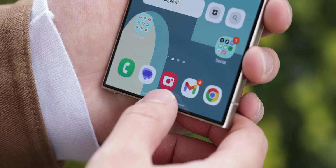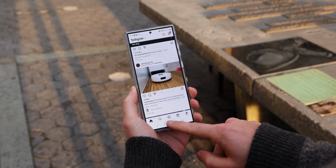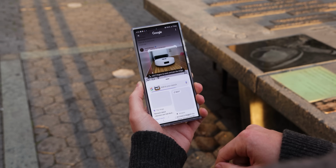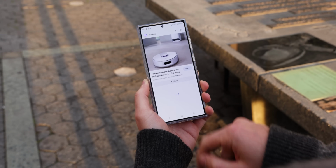So you can do the same thing on the Reno12 Pro if you download the app. But the fact that you can access this feature a lot more easily without needing to jump into an app is a huge plus. And it's the only non-Pixel device to support this feature.